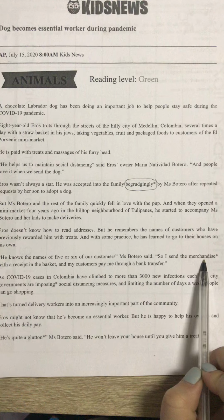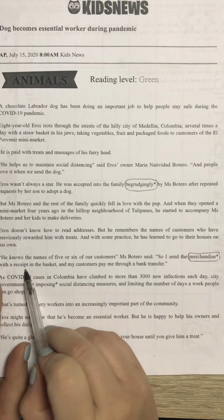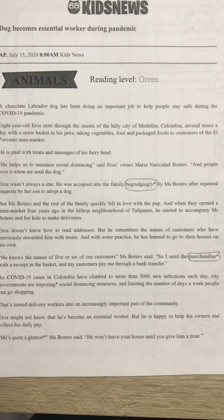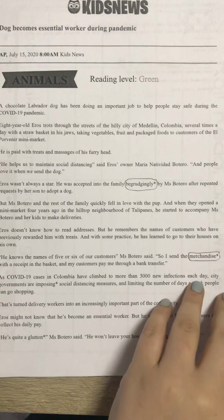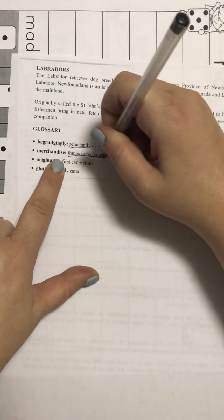So I send the merchandise, there's another word. So I send the merchandise with a receipt in the basket, and my customers pay me through a bank transfer. Okay, so what happens is the people ask Miss Botero, who owns the mini market, they tell her, listen, I want this and this and this and this. She puts it all in the basket. She sends Eros running towards them with a receipt of how much everything costs, and they pay her over the internet.